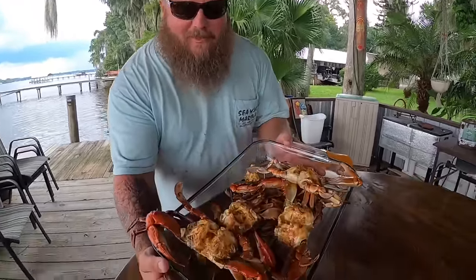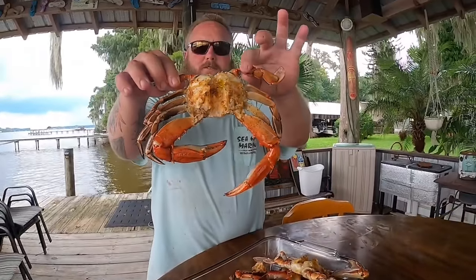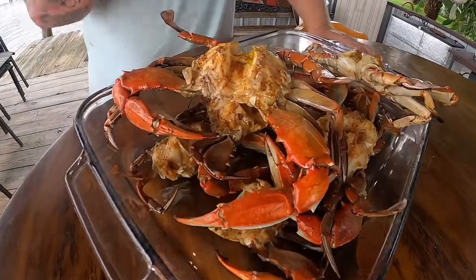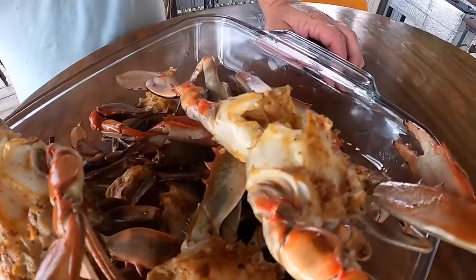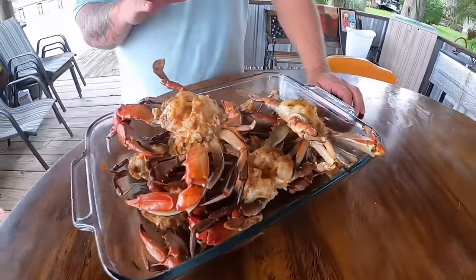What's up, guys? Look at that. Have you ever seen anything quite that beautiful? These are char broiled blue crabs, and I'm gonna show you guys how we caught them out of crystal clear, beautiful Florida spring water.